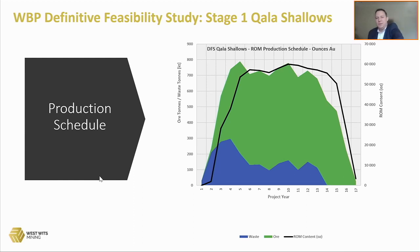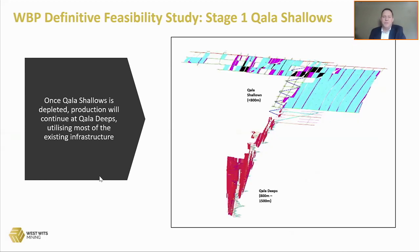This is just a nice picture of a 3D representation of the focus area of the Qala Shallows that would sit there on top in the blue and the pink. You can see the blue is the K9A reef, and the pink is the K9B reef, and they are almost superimposed on top of each other. The benefit is that they sit approximately 5 to 7 meters away from each other. So we only have to put in infrastructure to mine the K9B, and then the infrastructure for the K9A has already been paid for.